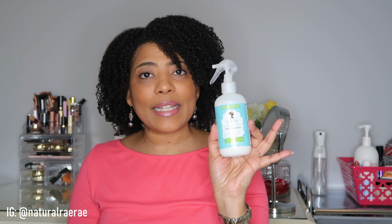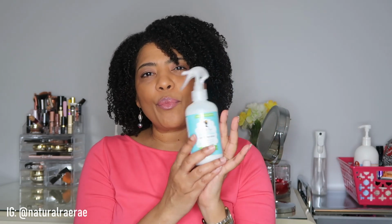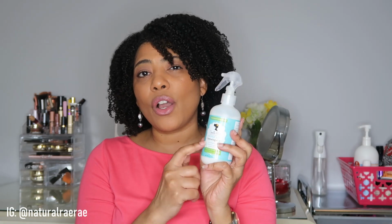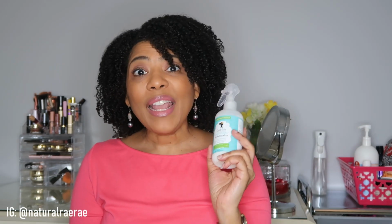And then last but not least, this is new to me. Just tried it not too long ago, but I fell in love with it, and it is the Camille Rose Coconut Water Hydrating Elixir. So this is somewhat new. This is a new addition to the coconut water line along with the co-wash. So I used this and I loved it.